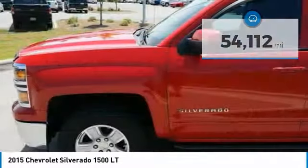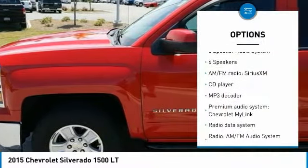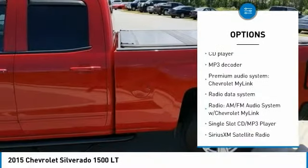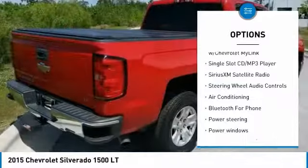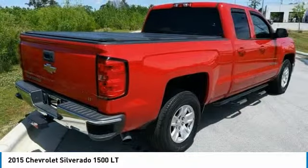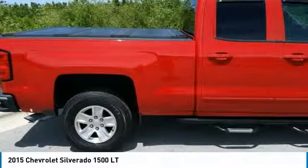Here are some of this vehicle's great options: traction control, OnStar, steering wheel audio controls, dual airbags, air conditioning, alloy wheels, power steering, four-wheel disc brakes, center armrest, power windows.